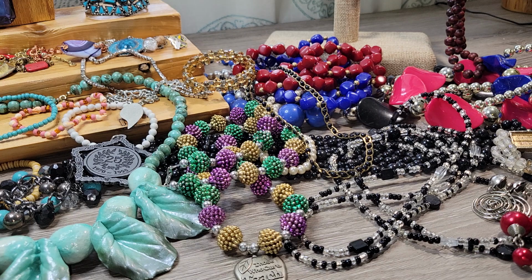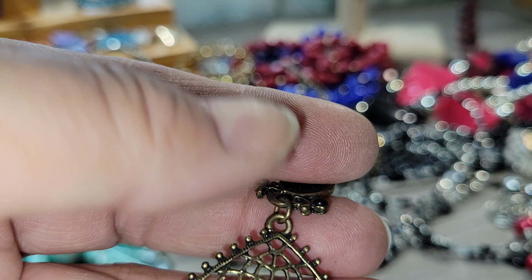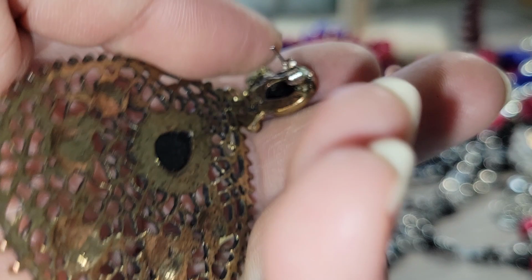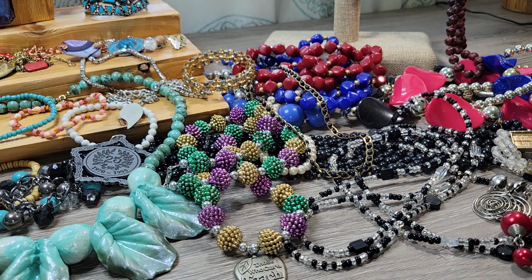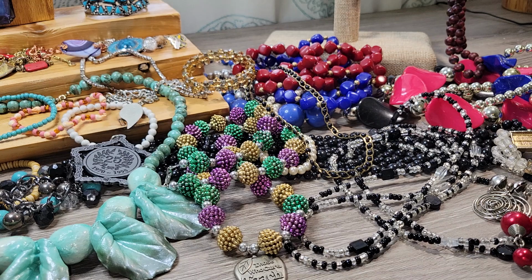See, an earring like that, I get you could turn it into a pendant. If I don't have the match, I could take the top part off and put a jump ring here, and then that could be a pendant for a necklace. Put it on a gold tone chain or add it to a beaded chain. But for the most part, I just don't get what you would do with single earrings. And here's a key ring, broken. I mean, that's pure trash.